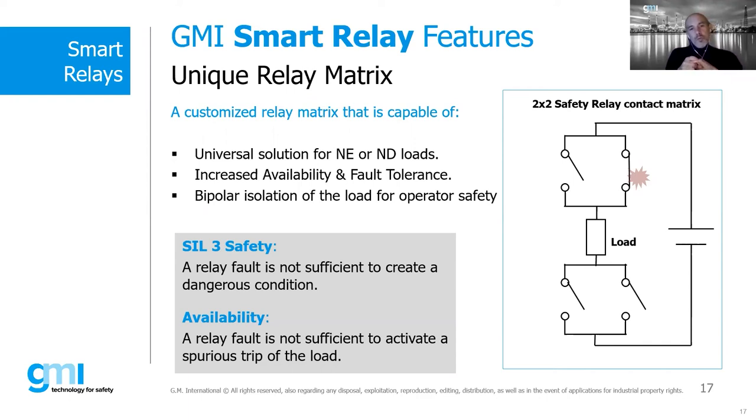All four relays are connected and directly driven through the coil. So the coil, when it's activated, will activate all four relays simultaneously. This solution is very important because it's a universal solution for normally energized and normally de-energized loads. In both cases it is interesting. This increases the availability and the fault tolerance. It's also possible to connect bipolar isolation with the load for operator safety, so you can disconnect the load on both lines.